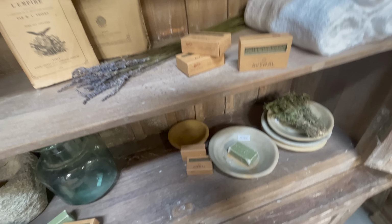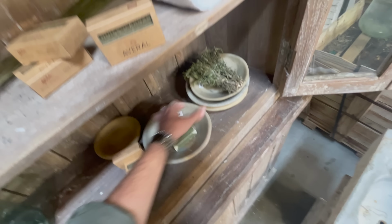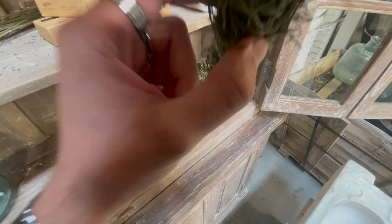They got like soaps. I've never seen this before here. They're selling some soaps, and they got these herbs all over. You guys, it smells delicious.